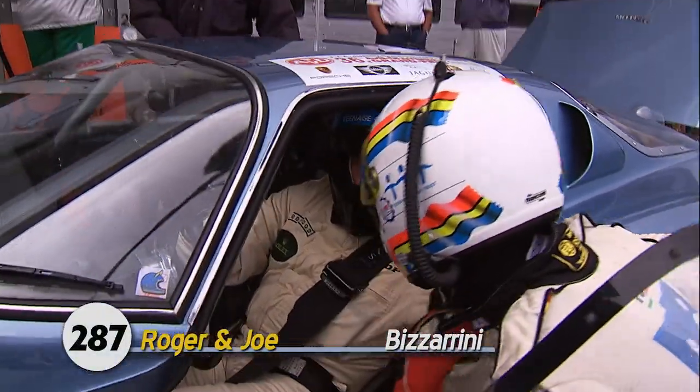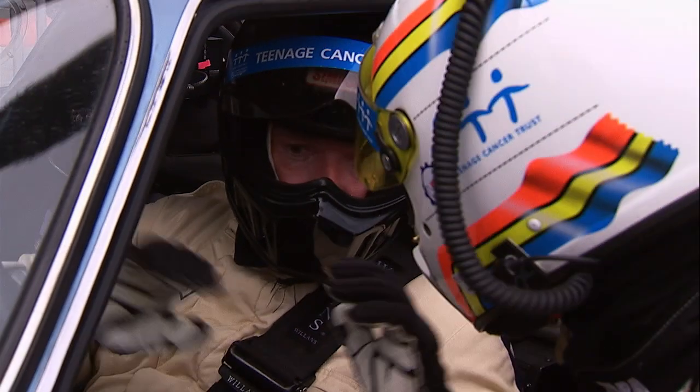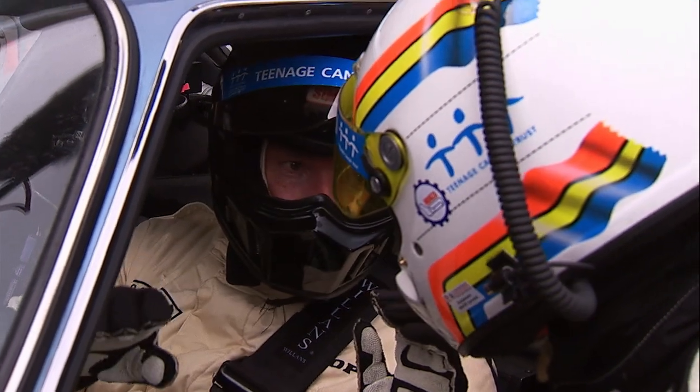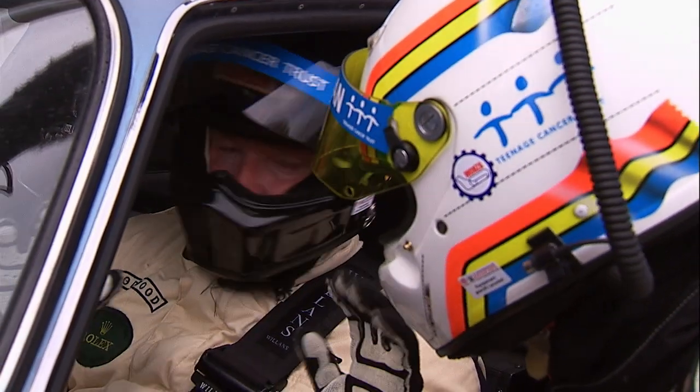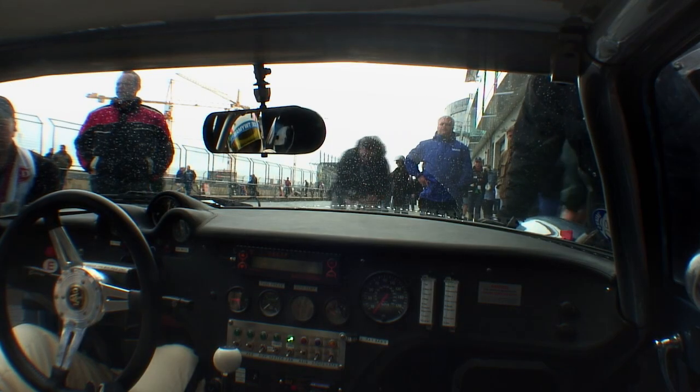The most difficult part is about the first mile, as you come onto the north side. The rest of it's not too bad. There's a dry line starting to appear. You just be very careful, that first mile, it's so slippery. We just got to keep it on the black stuff.